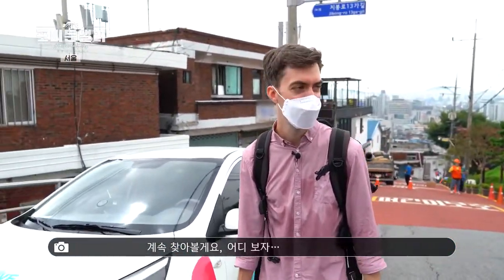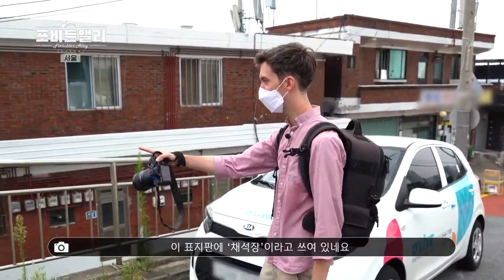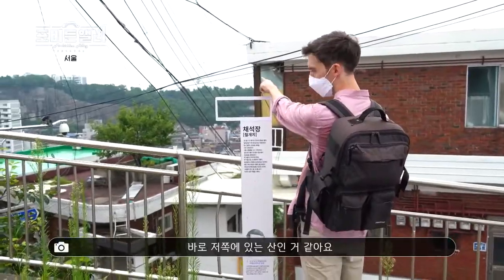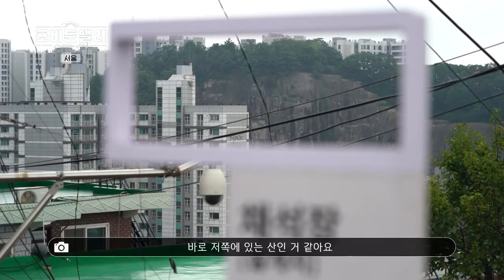So I think, I could be wrong, but this signboard says Cheseokjang. So if I were to guess, I'm pretty sure this is the mountain that I'm talking about right over there.